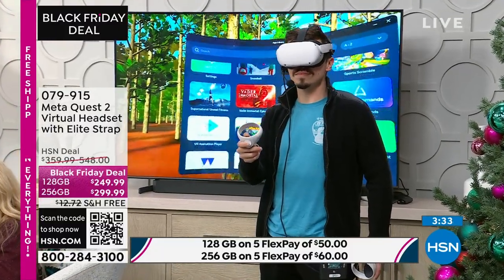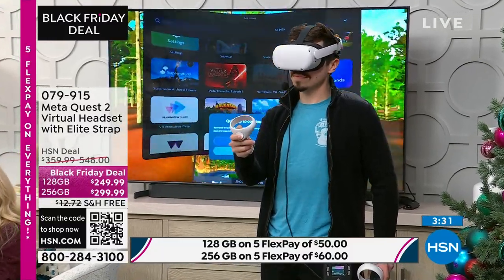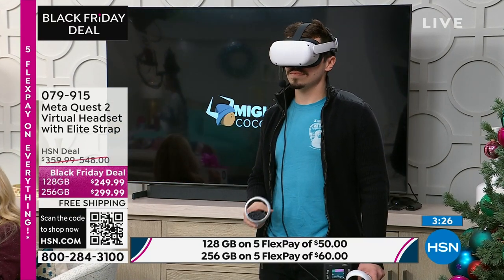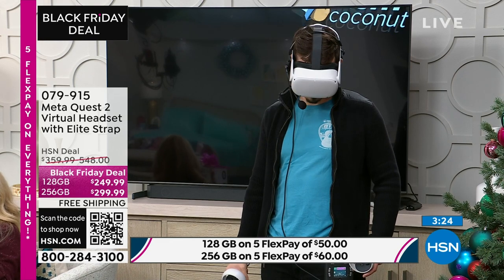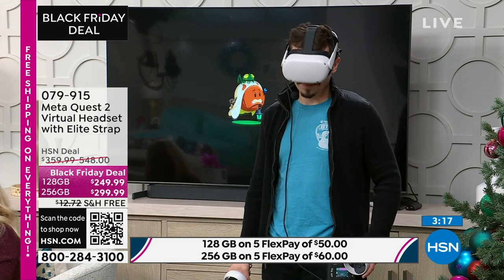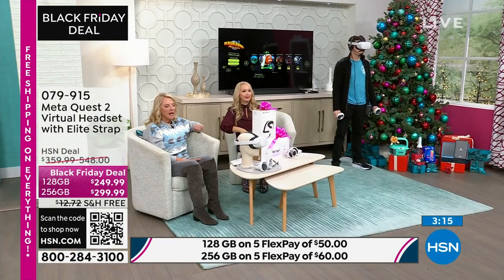But if you get that larger size, it's going to accommodate more games at a time. No matter what games you buy, you will always own those games. But if you get less space, you may have to delete things off and keep downloading them over and over again because you don't have enough room. So if you can get the 256, that's the way to go. I know it's a little bit more money, but it actually is worth it.